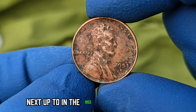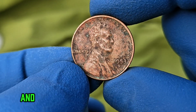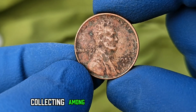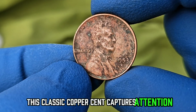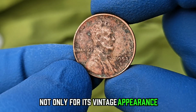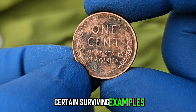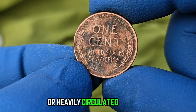Next up, the 1953 D Lincoln wheat penny stands as one of the most fascinating and highly sought-after pieces in the world of American coin collecting. Among numismatic enthusiasts, this classic copper cent captures attention not only for its vintage appearance, but also for the mystery and value that can surround certain surviving examples, especially those discovered in very dirty or heavily circulated condition.